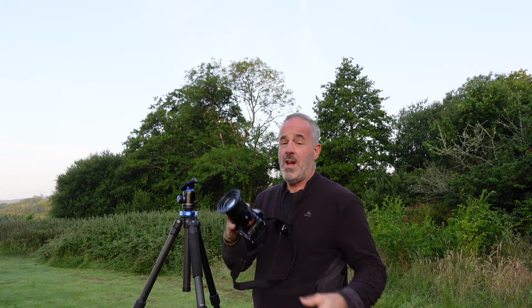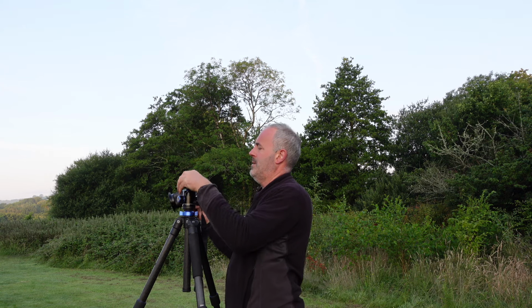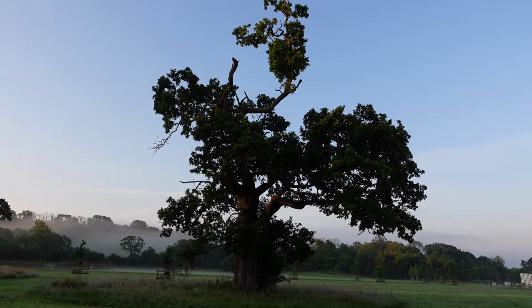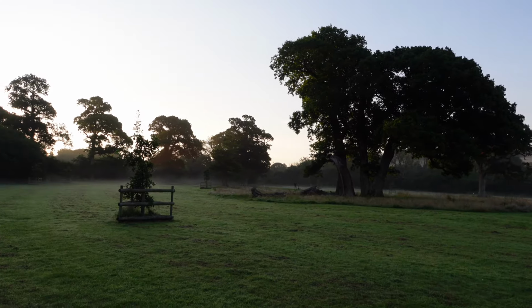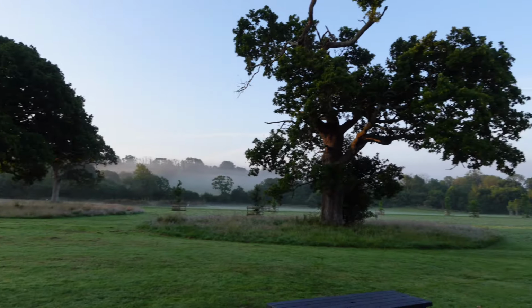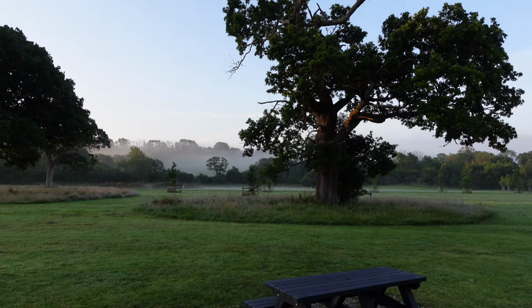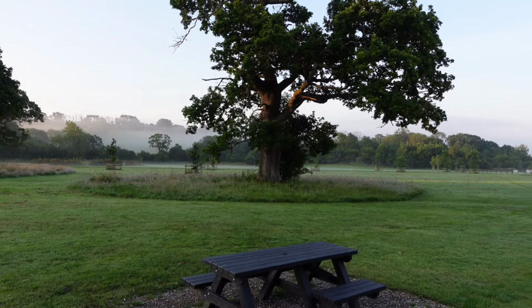So I'm going to be shooting infrared first this morning on this tree. It's going to look quite nice, I think. So this is the tree that I'm focusing on. There's quite a few solitary trees in the park. There's a couple that I want to try and shoot this morning. This one, I just love the shape of it, this top bit up here. And you can see the mist in the background. There's this very slight layer of mist as well in the foreground. And the sun's just coming through.